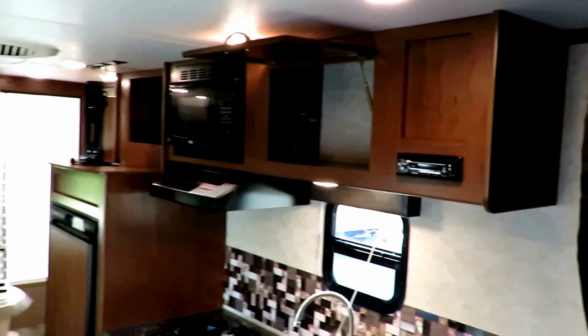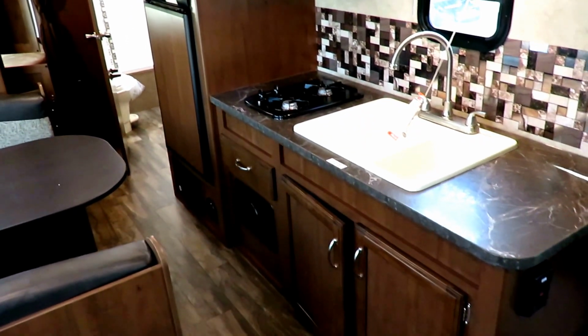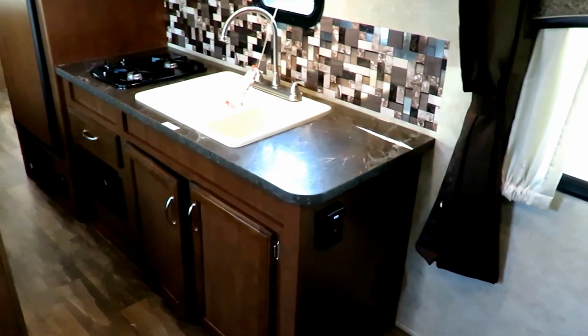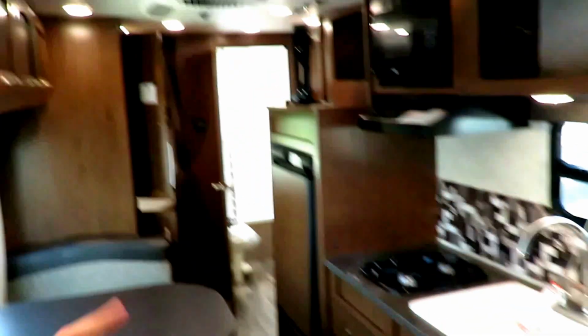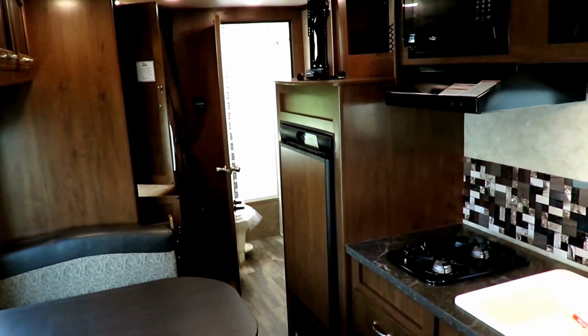Like, for instance, another thing that you can't see is this has an 18 gallon per hour water heater. That's a best-in-class feature in smaller lightweights. That's a big deal because this is a bunkhouse. You can have a couple people taking showers at the same time. You want that extra hot water recharge.